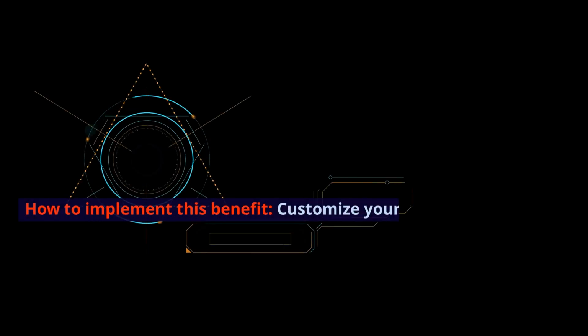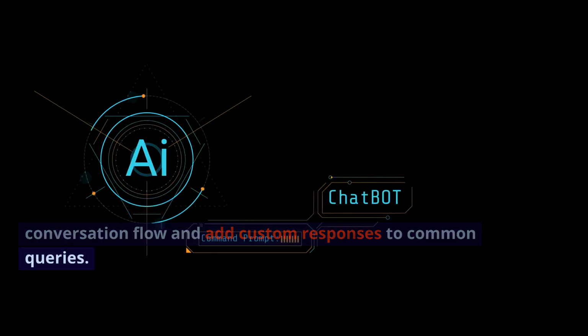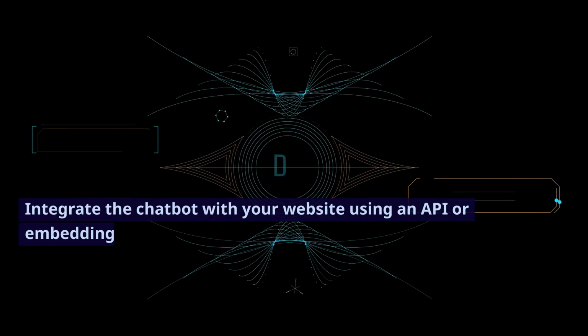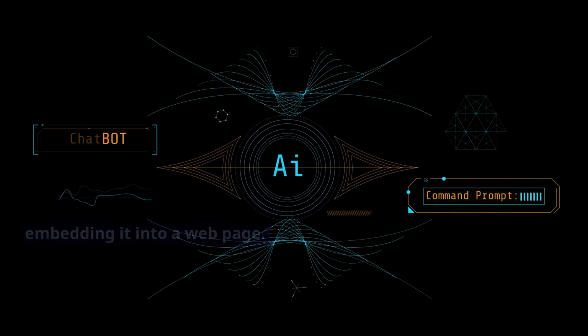How to implement this benefit? Customize your chatbot's conversation flow and add custom responses to common queries. Integrate the chatbot with your website using an API or embedding it into a web page.